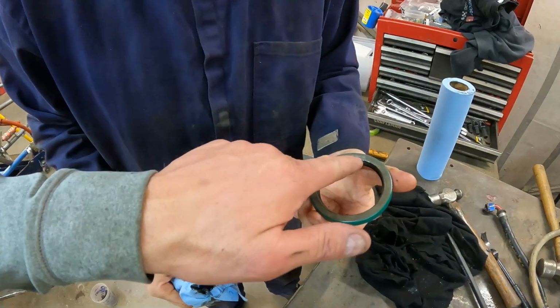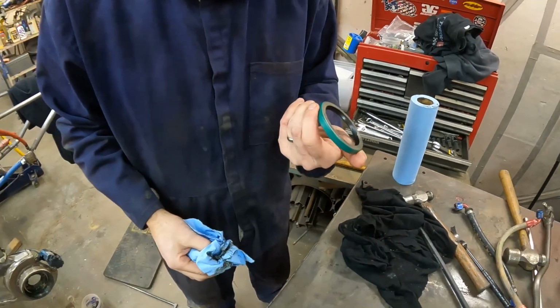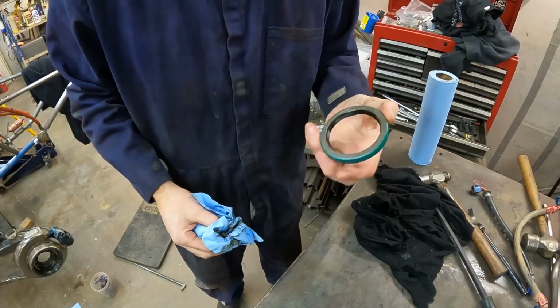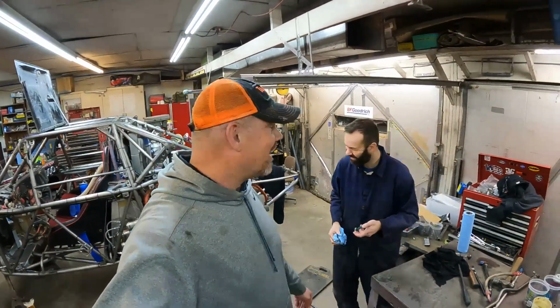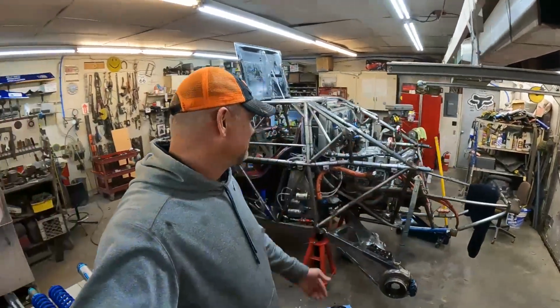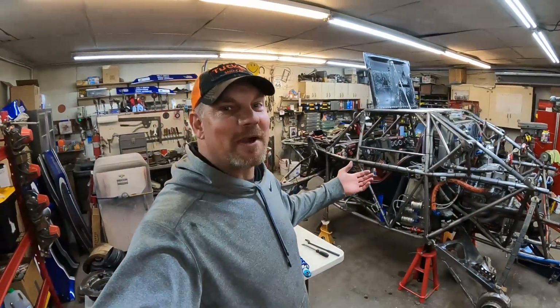Yep. So I decided to definitely smash it right where the numbers were to make it a little bit harder. Perfect. Yeah, you're welcome.